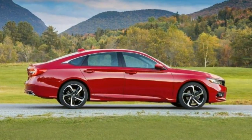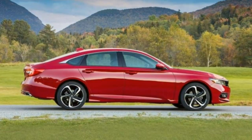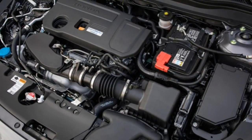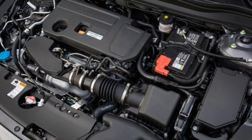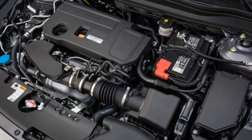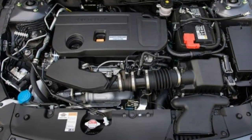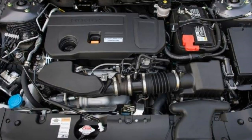Comfort. The new Accord is quiet and cozy in most situations. It insulates against traffic noise particularly well, though tire noise is noticeable on the highway. The ride smooths out small imperfections and absorbs larger bumps. Front seat comfort is adequate.